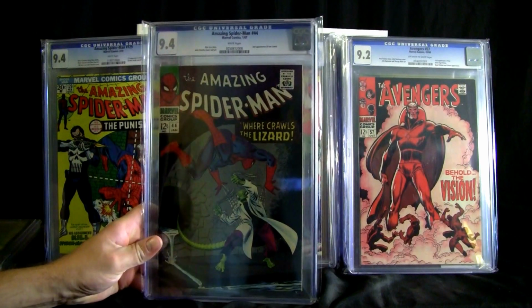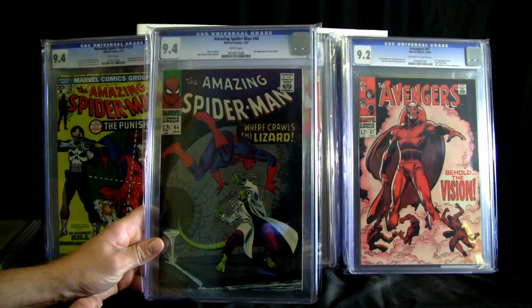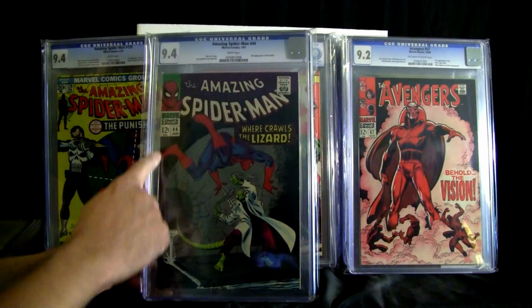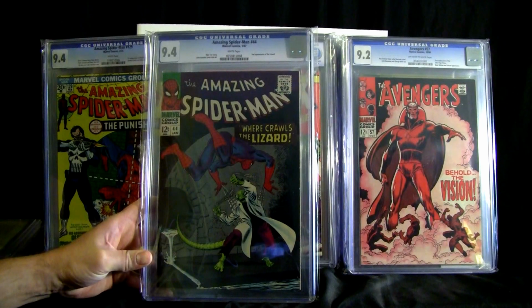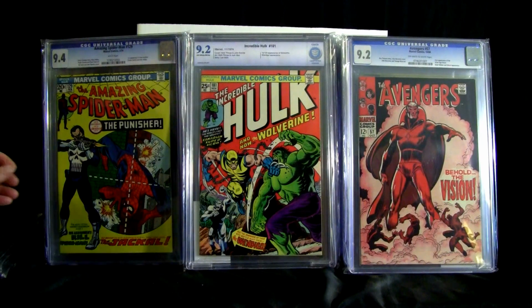Amazing Spider-Man number 44, 9.4 white pages. I've always loved this book. I used to have a raw copy, again, probably maybe like a 7.0 way back in the day. I sold it on eBay a long time ago. But I always loved this cover. I always like the dark covers. I think maybe it's because they're harder to get. But anyway, yeah, love all the purple and the dark, and second appearance of the Lizard. But I actually have a few copies of this, an 8.0 and a 9.2 too. I've noticed I've accumulated a lot of the books I really like, keep buying a number of copies. I just can't stop.